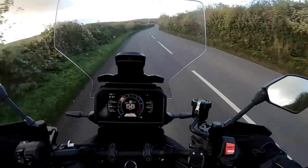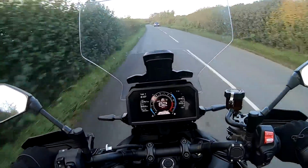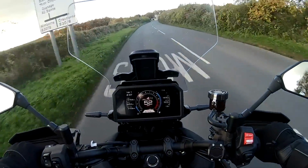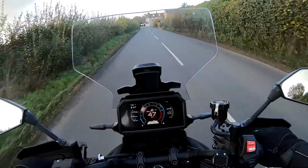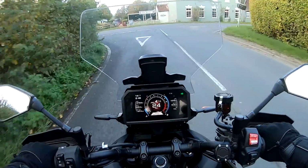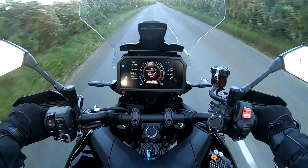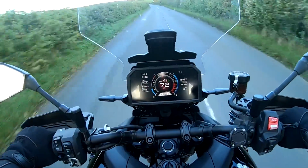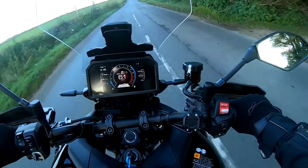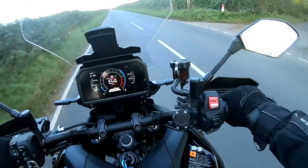So new 3rd generation quick shifter on this. We'll try it out in anger in a bit, but instantly it feels very, very slick on the up and the down. The blippers, beautiful. Brakes feel strong as always. Very nice, just going down the gearbox in the usual fashion. Yeah, it's every bit as good as before. Absolutely fantastic engine. Loads of power, super smooth. Very impressive. Right then, we'll just run through the bike as always.